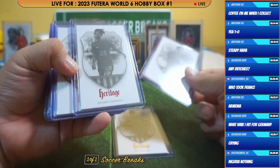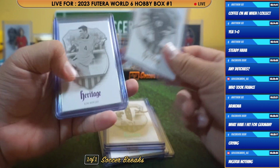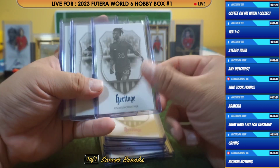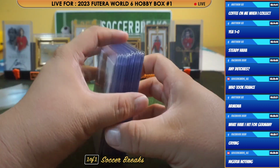Son Heung-min, Luis Figo, Camavinga, Cancelo, Ruben Dias, Jamal Musiala, Zinedine Zidane, Kim Min-jae, Camavinga, Florian Wirtz, Jorginho, and Emiliano Martinez.